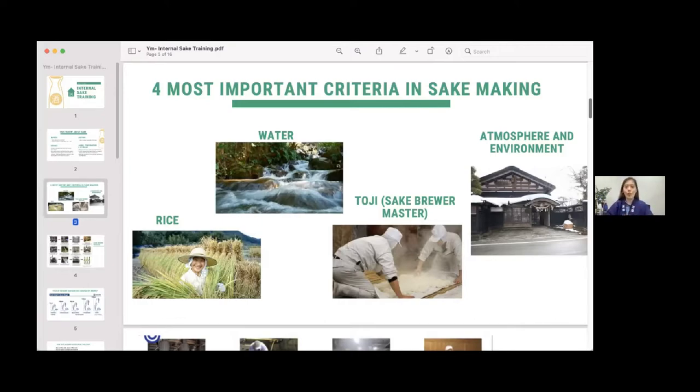And then for the toji, it's like a sake master brewer. The toji are actually very important in the whole sake making process. They are the final decision maker who actually drinks the sake to know whether it is of the correct taste before it is closed for bottling. And the last one will be the atmosphere and environment.